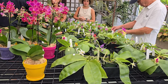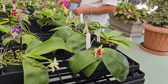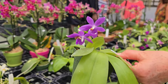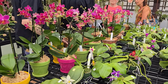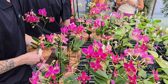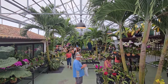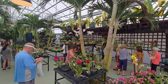First things first, right? Your novelty phals and the pollinator. Oh, this is beautiful. They have different areas of plants here, but this is where we walked into, the new area. And guys, if you don't know, this is the new showroom. It's been a year already since they opened up this new area, and it's beautiful.